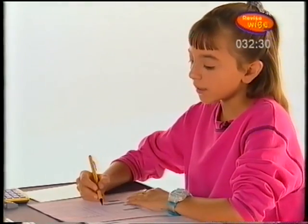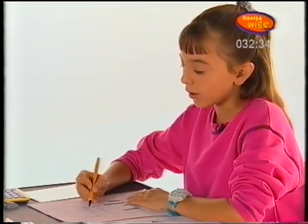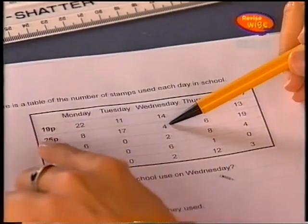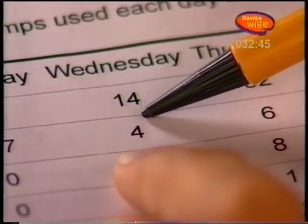So what does the question ask? Well, it asks how many 25p stamps did the school use on Wednesday. So if I go down the column for Wednesday and across the row for 25p, then the answer is where the two meet. That's 4. Well done. Write it in the box and get a mark.